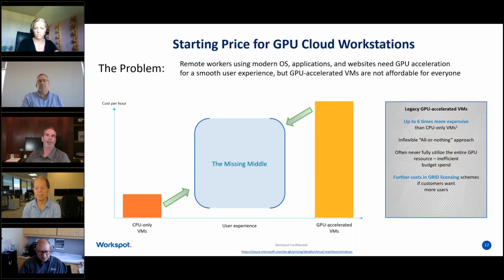Then you try to figure out, all right, how do we get the cost down? We'll do multi-user GRID and all that, and then oh crap, there's a license for GRID. We have to pay for that, and you're not really saving money. You're making it more complex than it needs to be. So there's this big gap where you need a little bit of GPU resources, or maybe you need a lot. But in the middle between CPU only and a full GPU, there's this missing middle.